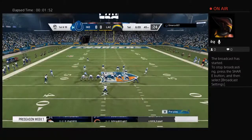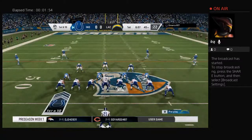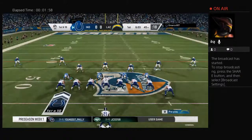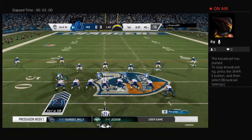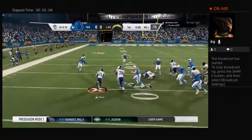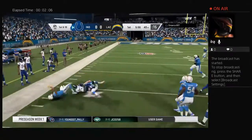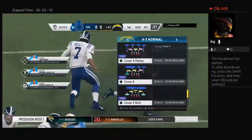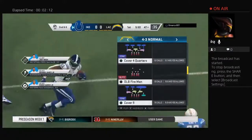Back-to-back good plays have them on the move on first down. We got to step it up. Now it's Hines. And he's going to get across midfield and into Charger territory. It was Nick Vigil there on the stop.